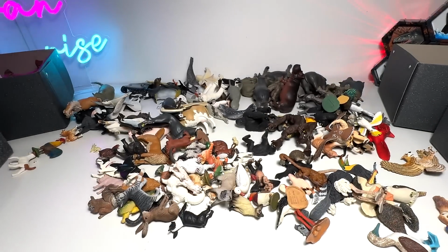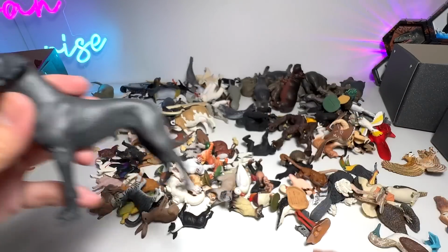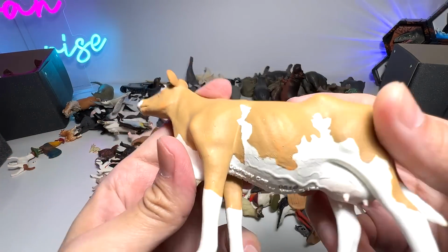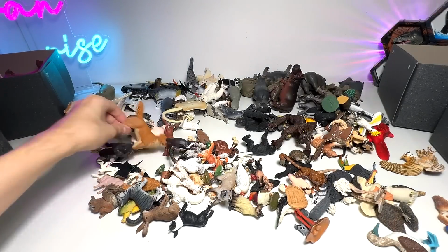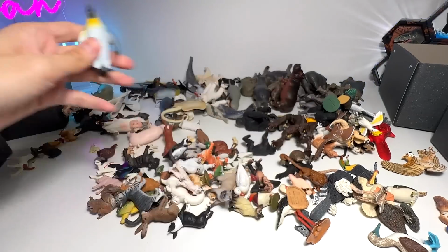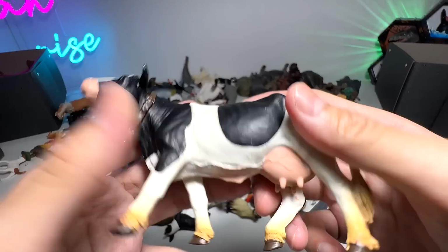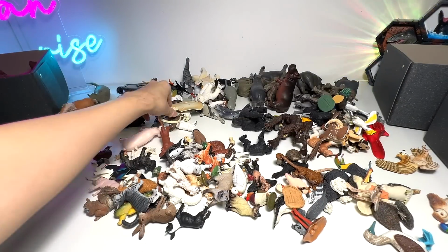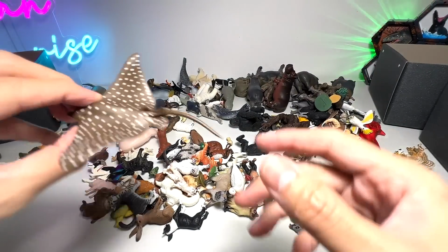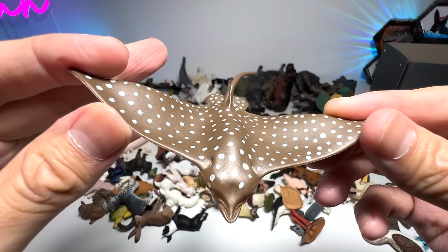Dalmatian puppy. This is a Great Dane. Guernsey cow. Golden retriever. Penguin. Holstein cow. Blue spotted ray. This should be an eagle ray, I think.